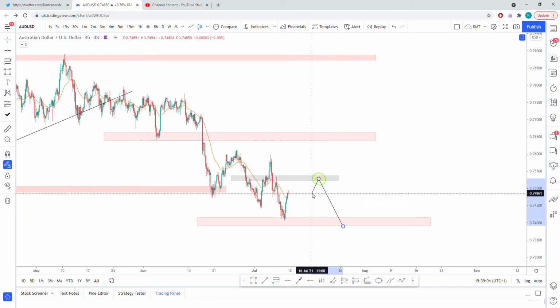I'm not saying exactly we'll go here, but we could look in this range bound where there's that 618 fib lies, and if we were to go from here to the low, a good 100 pips or so. So again, sticking with my bias of price pushing lower, I think we do have that ability to push and extend lower. We just have to wait and see exactly what price is willing to do.